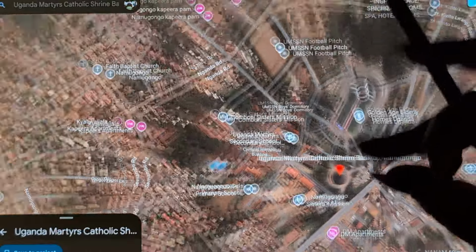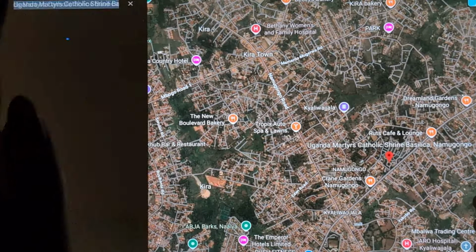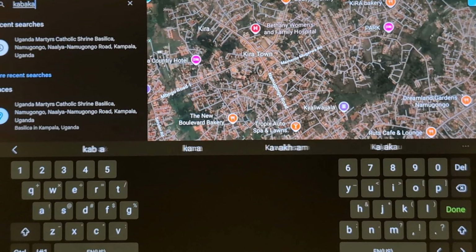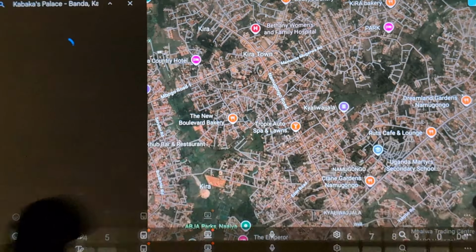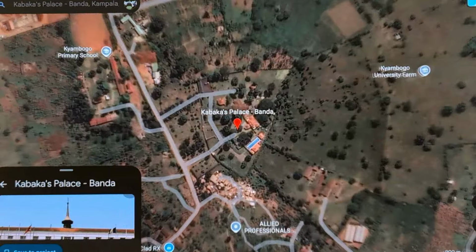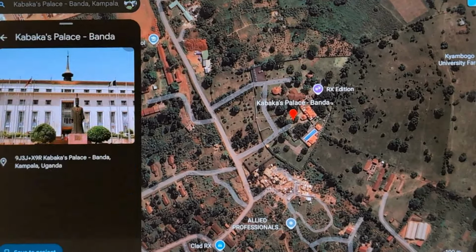Pretty incredible. All right, now I have to show you the castle. I'm so lost. A lot of the things that would just pop up aren't popping up. It's not my fault. Here we go, the Kabaka's Palace. I was so close. I knew it was over here.